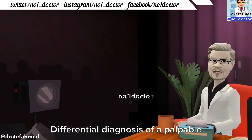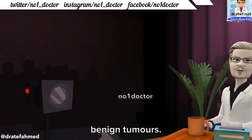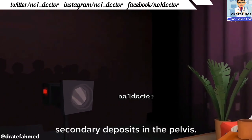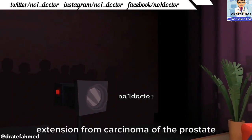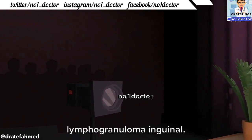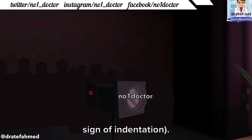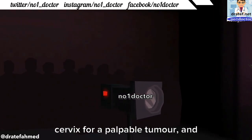Differential diagnosis of a palpable tumor in the rectum must be made from the following. Benign tumors. Carcinoma of the sigmoid colon prolapsing into the pouch of Douglas and felt through the rectal wall. Secondary deposits in the pelvis. Ovarian or uterine tumors. Extension from carcinoma of the prostate or cervix. Diverticular disease. Endometriosis. Lymphogranuloma inguinale. Amoebic granuloma. The rare malignant tumors of the rectum. Feces. These give a classic physical sign of indentation.